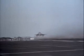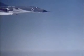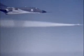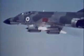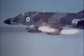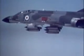The Phantom FG Mark I naval variant has AWG-11 fire control radar and a number of British features. Among its weapons were the Sparrow missile and the 2-inch rocket, the latter carried in multiple pods under the wings. The FG Mark I remained in service with the Fleet Air Arm until the Royal Navy was forced to phase out its fixed-wing carrier strength in the mid-1970s. The Royal Air Force was then allocated the survivors of the Fleet Air Arm's 52 aircraft.